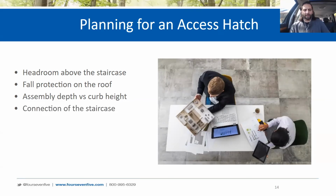We want to be thinking about the connection and the position of the staircase as well. This will ensure that at the top of the staircase, it's simple to step out and over the Comfort Solo curb without necessarily having to change your length or your pace length or challenge yourself in any way.